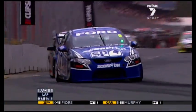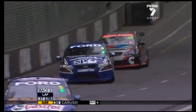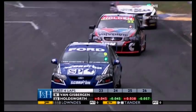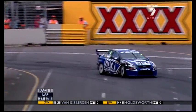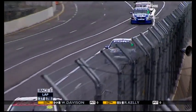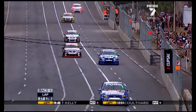And that releases the top 5, because you'll remember that Van Gisbergen was putting a lot of pressure on Mark Winterbottom, who's in 6th now. So those Whincup, Courtney, Lowndes, Tander, Dumbrell, and now Winterbottom have a little bit of room to move. And what happens with that, the reason that's happened there, Matt, is that when you're out by yourself and you can basically put pressure on the car in front, that's all fine, because your car speed is very pure at that point. As soon as Lee got behind and he had to start blocking, then you lose 3 or 4 tenths of a second, and then you slow both cars down. So effectively, he's pulled himself back out of the Mark Winterbottom race and dragged himself into the Holdsworth race.